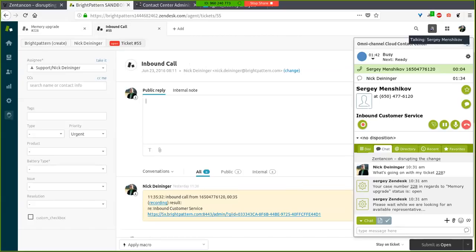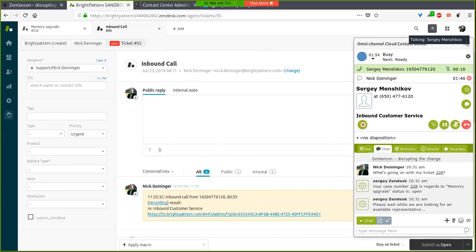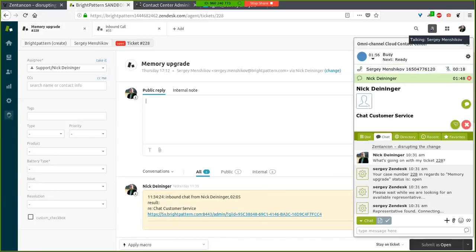So the same agent just received a phone call, as long as the chat, and it's possible. Actually, I have two interactions. I have two tickets open, and as I mentioned before, when I switch between those interactions, the last open tickets on the UI also changes.